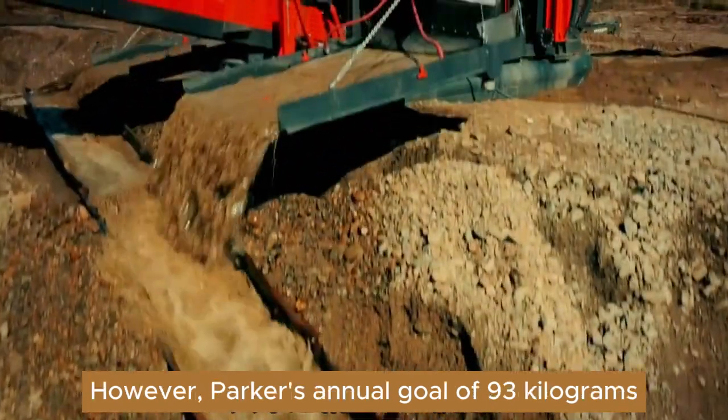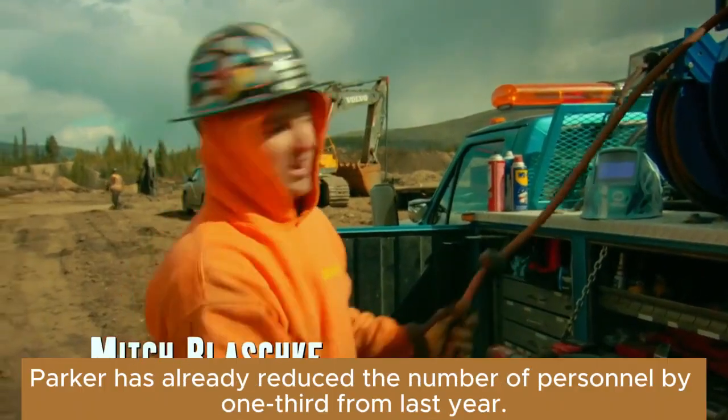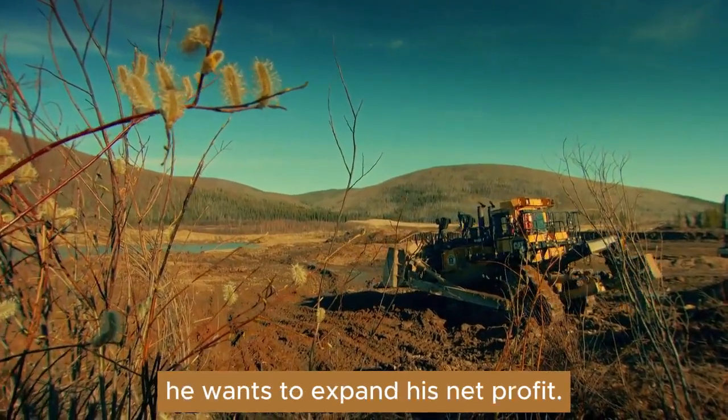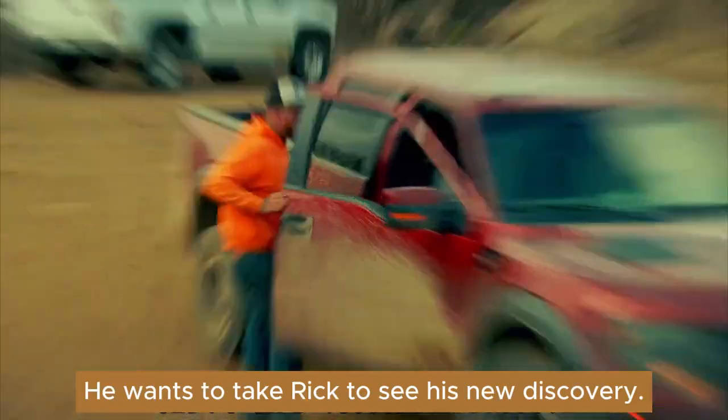However, Parker's annual goal of 93 kilograms seems a bit modest. In order to increase profits, Parker has already reduced the number of personnel by 1/3 from last year. With a stable gold output, he wants to expand his net profit. Now he's here to find Rick. He wants to take Rick to see his new discovery.